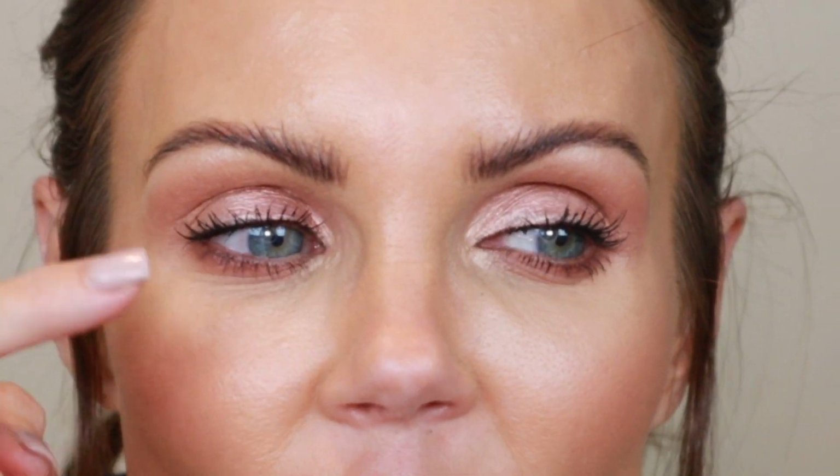Because it was so thick and kind of clumpy, I was expecting this to move around a lot more than it has. It transferred a little bit up there, but it's not bad. It did not transfer anywhere along my lower lash line, which I really appreciate. You'll also notice that they're still lifted. They really haven't dropped down all that much, which I really am happy about.